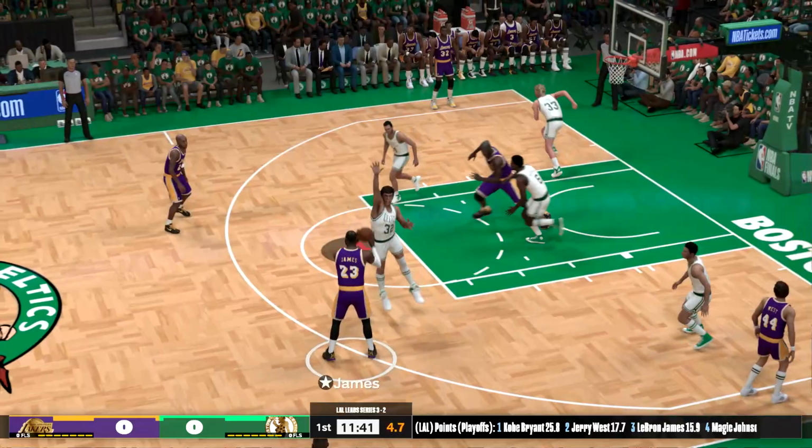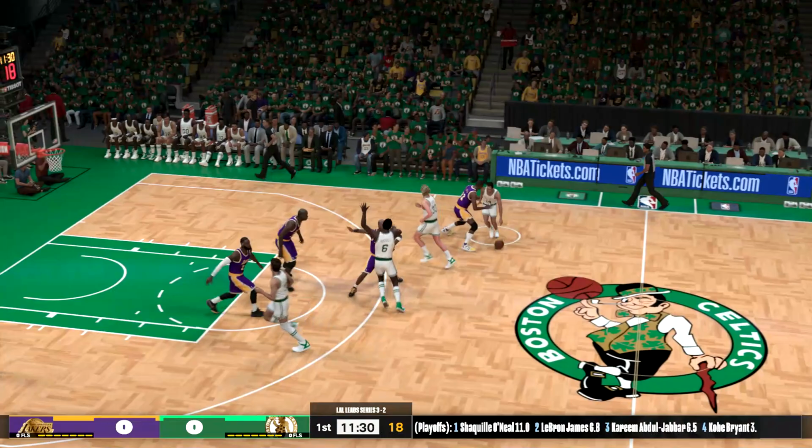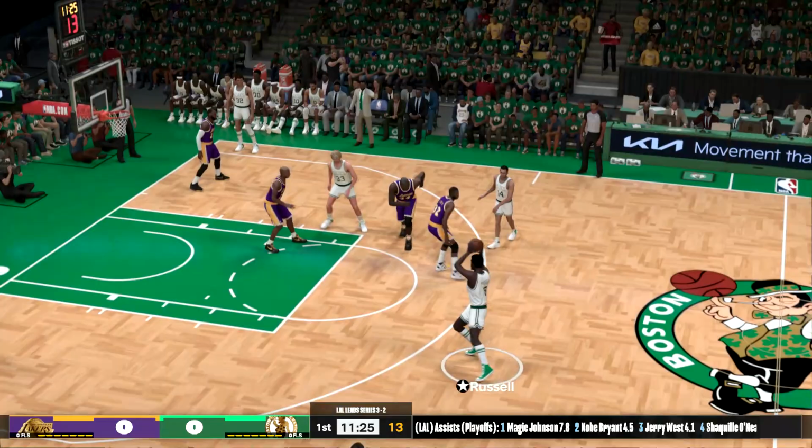And here's Kobe from the arc. Rebounded by McHale. There's some defense for you. For someone who's as good at shooting the three ball as he is, you need a defender who's equally good at guarding against him.